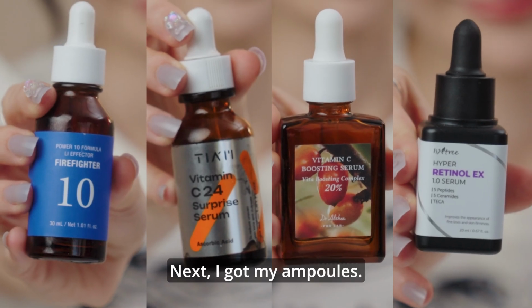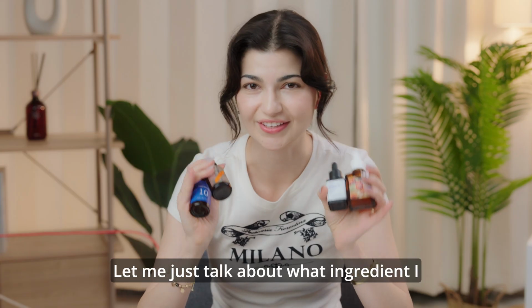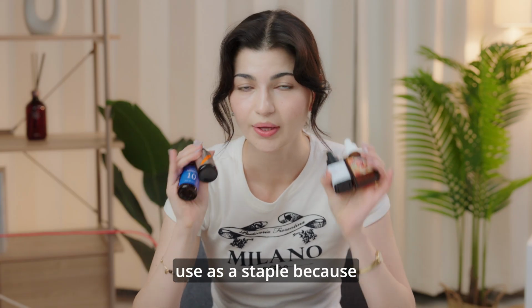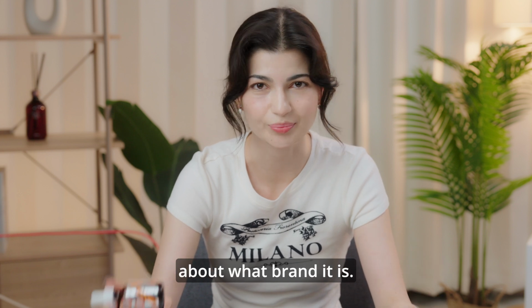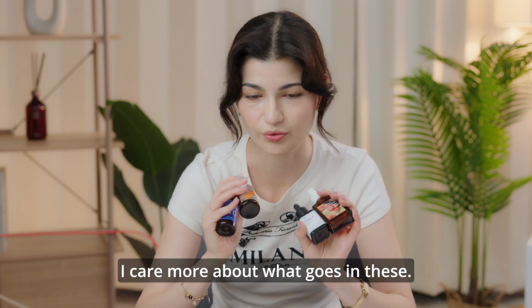Next, I got my ampoules. Let me just talk about what ingredient I use as a staple, because when it comes to ampoules, I'm not that particular about what brand it is. I care more about what goes in these.